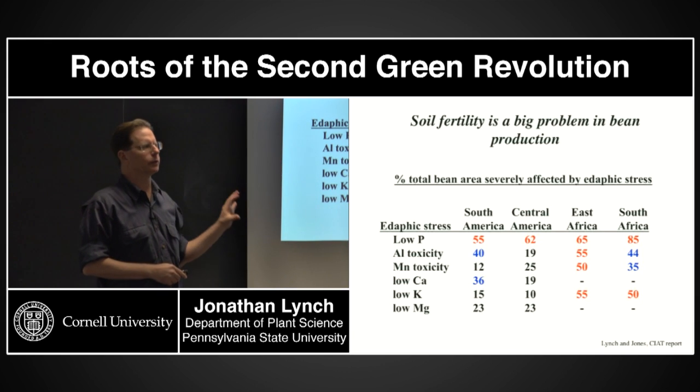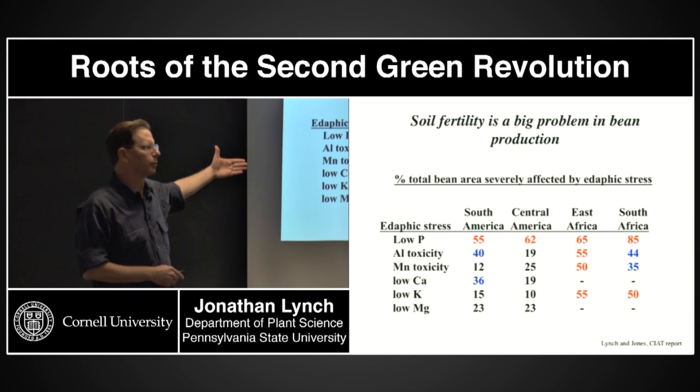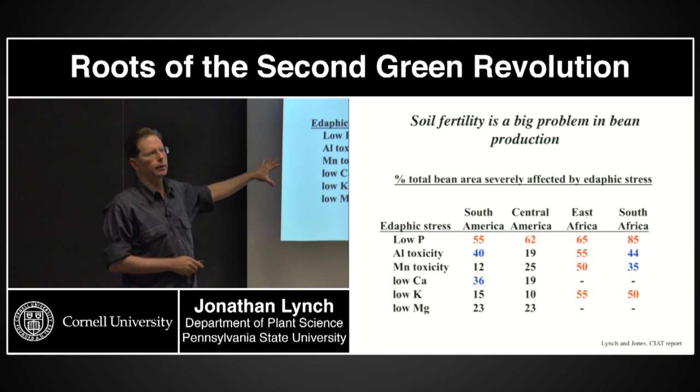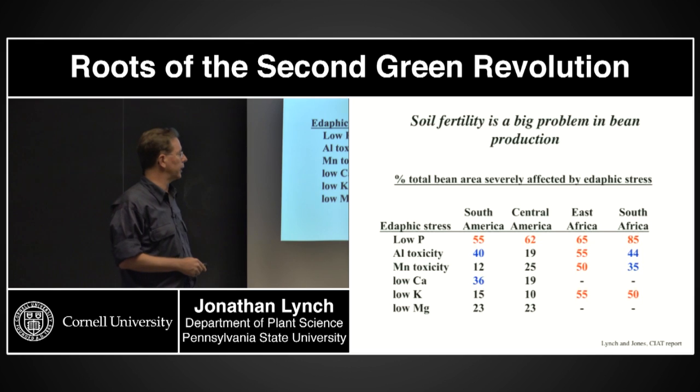You need a lot of phosphorus, fix their own nitrogen. But I think if we did this for potatoes or any other subsistence crop, we'd see a similar sort of story with the addition of nitrogen as another stress.